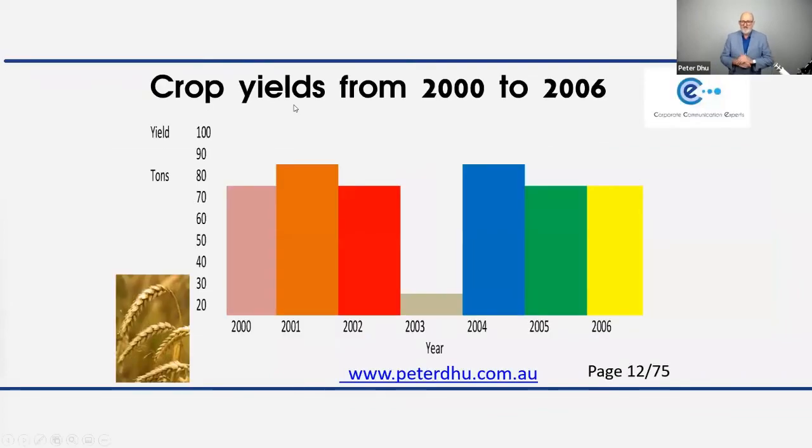So here's a slide. This is West Australian wheat crops from 2000 to 2006. Any comments on this slide? I'd be quite interested to see what you think about this slide.